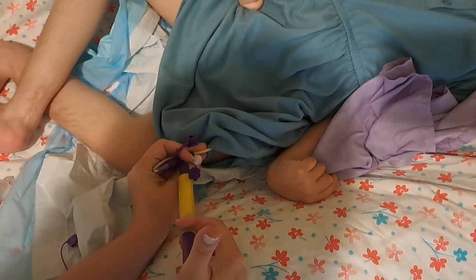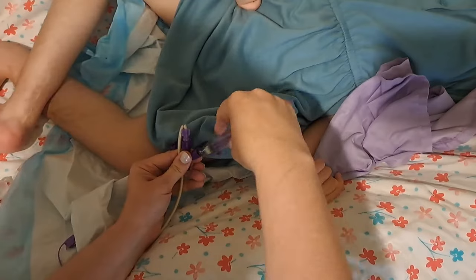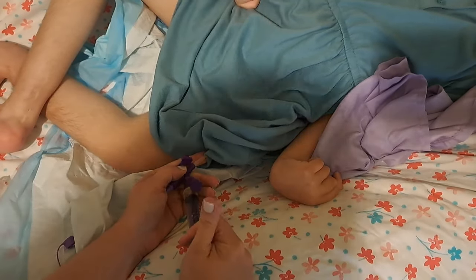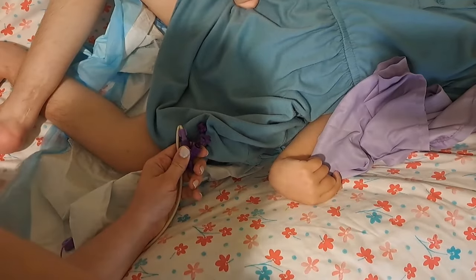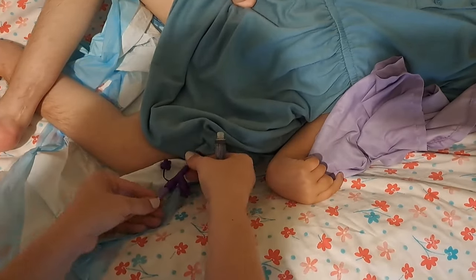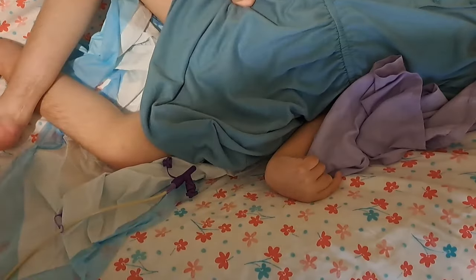Unkink that one, push that med through, kink it back. Gabapentin, unkink, which is like unclamping. Push that med through, back. Have my water flush, unkink, push it through, clamp, screw on. Those are given.